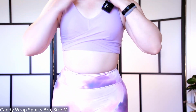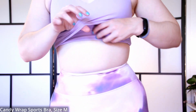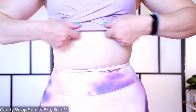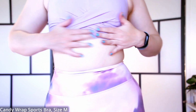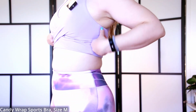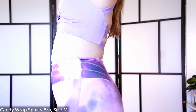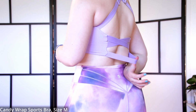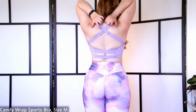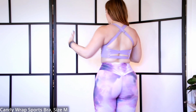You can also always tighten the straps a little bit more, but yeah, we also have the crisscross detail here. Then you have that little seam down here, but no elastic, removable cup pads, good coverage here on the sides as well. And then in the back, just the elastics here and the adjustable thick elastic straps as well. So you see I still have a little bit of range to adjust the straps more. I already made them a little bit tighter for sure.